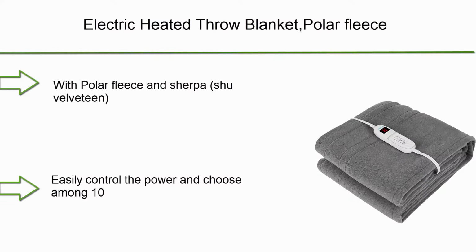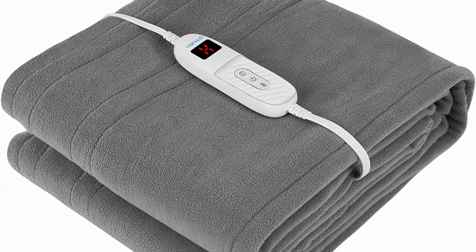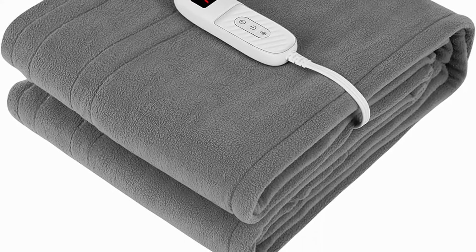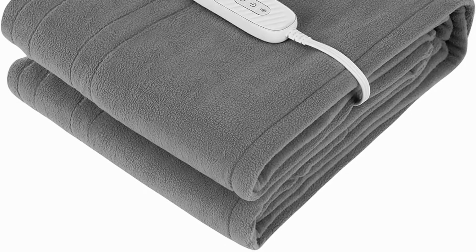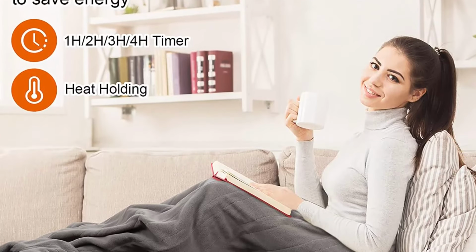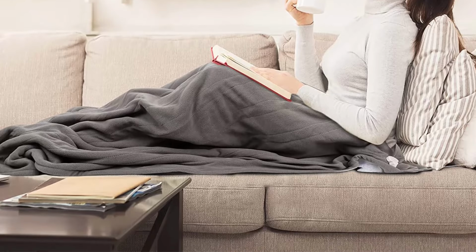Top 3. Electric heated throw blanket, Polar Fleece Velveteen reversible fast heating blanket 50x60, ETL certification with 10 heating levels and 4 timer settings, machine washable, home office use, gray. Feel unparalleled comfort with Polar Fleece and Sherpa velveteen reverse. Our heated throw is skin friendly, helps preserve heat for added comfort, and can gently wrap you in warmth and comfort during cold nights.